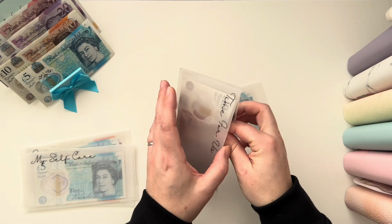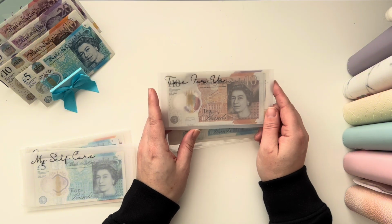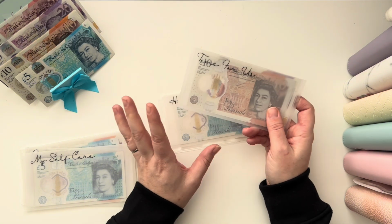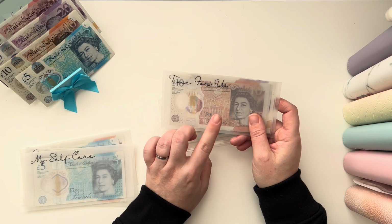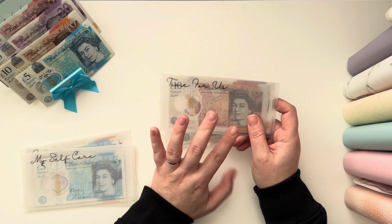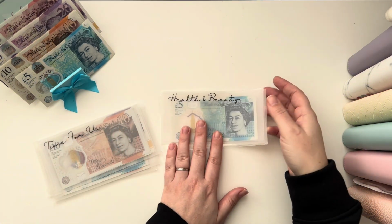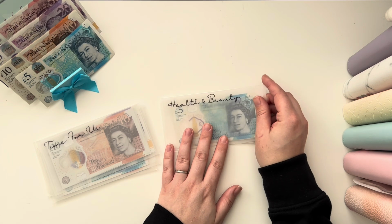We have actually got my husband's work Christmas party on Saturday night, and he only reminded me about it yesterday. So today is Friday. This morning I had a quick try on of a couple of dresses that I've got, and thankfully one of them does still fit, so I don't have to mad panic and try and find something.